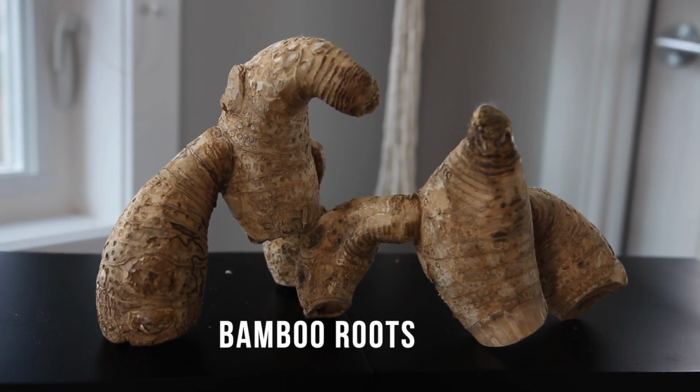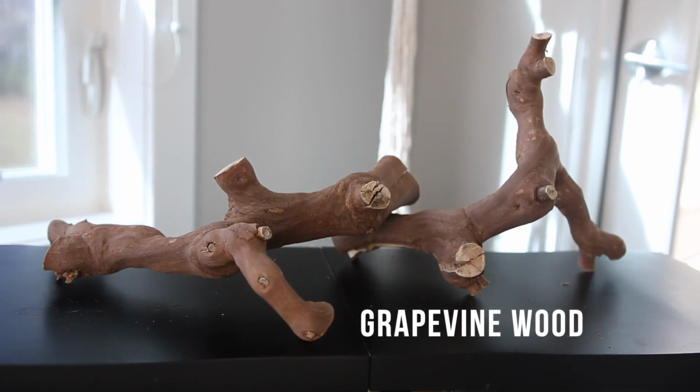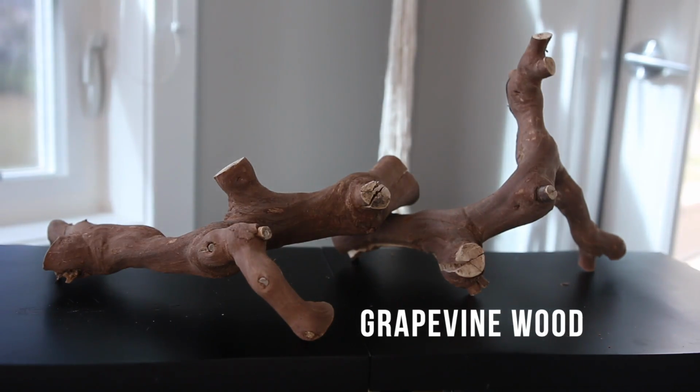The next thing they sent is bamboo root. These look crazy, but these are roots from bamboo, obviously. And I've never seen them, so they're super duper cool. This one kind of reminds me of the little scorpion dude. The next thing they sent were some grapevine wood. So these are some really great pieces, and I think you could actually interlock them, kind of cool.